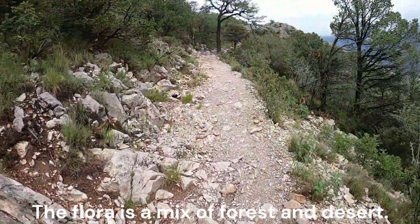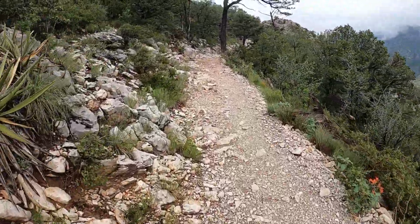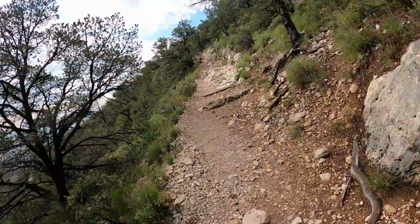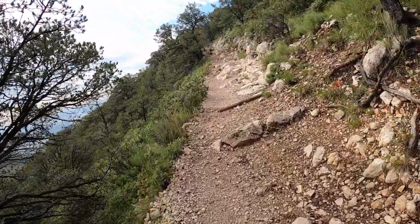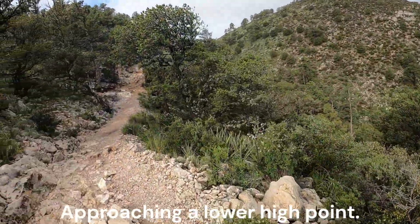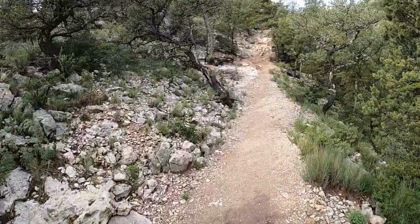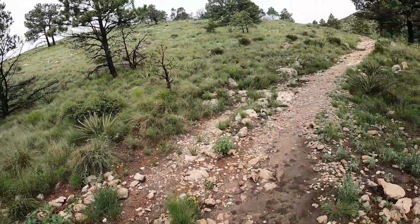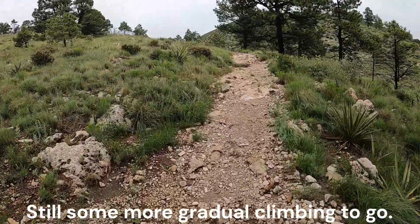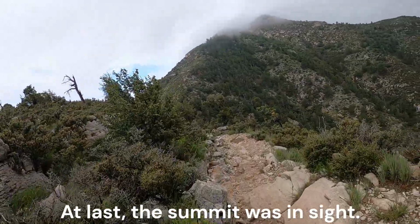The flora is a mix of forest and desert. Approaching a lower high point. Still some more gradual climbing to go. At last, the summit was in sight.